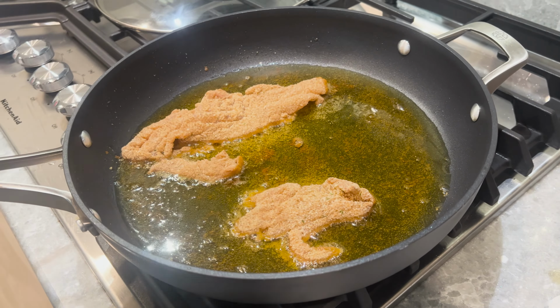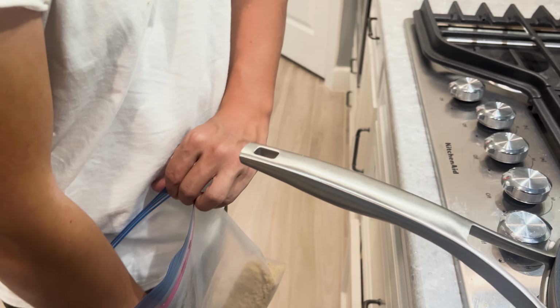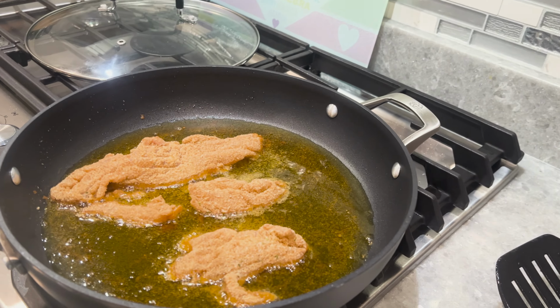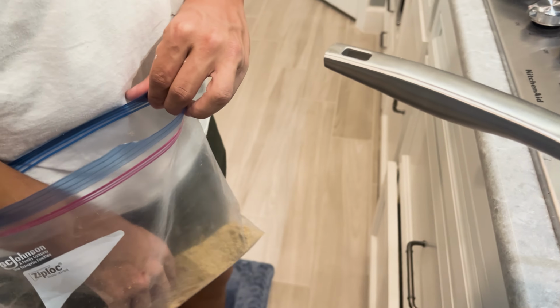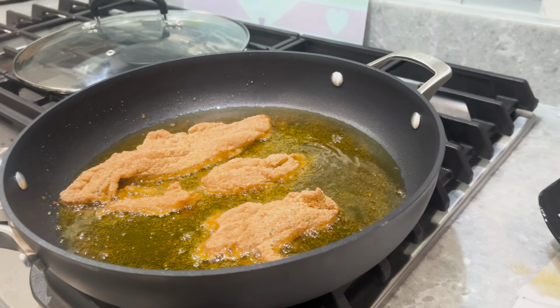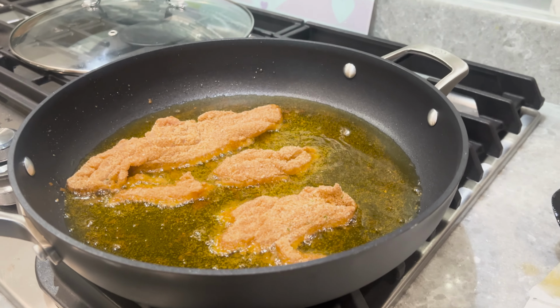But right here is the trout, I believe. So we're getting the trout down in that frying pan. That's the sheepshead. The sheepshead looked pretty good. And we're just letting it sizzle, letting it go. So I'm pretty excited to try it. But everything's looking pretty good, pretty good.